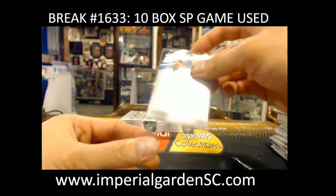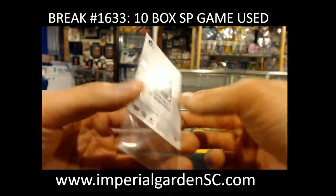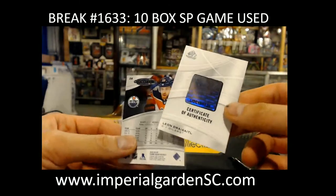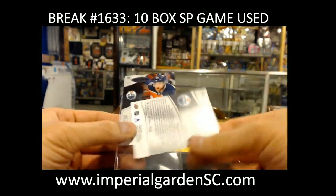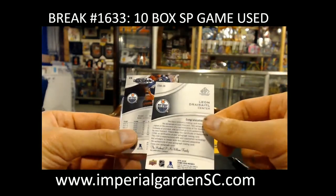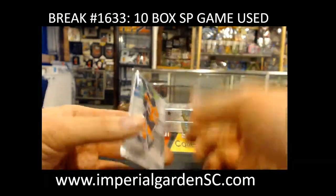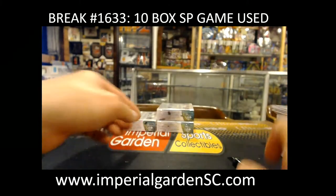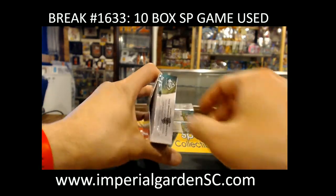So we got the Leon game used, and it is the auto version, number 2, his jersey number. The reason why it's in a sleeve is you get the matching COA with it, so they match in hologram with the card. So nice hit there, Anja. 29/29, Leon Draisaitl. All vets are the jersey numbers we're getting.